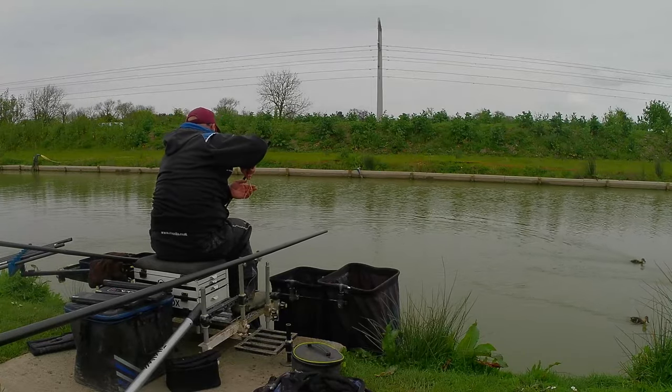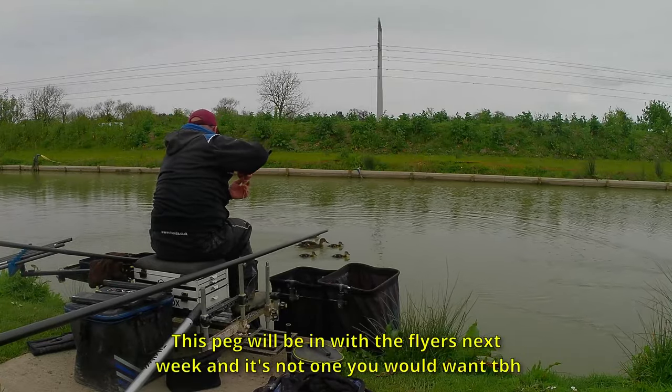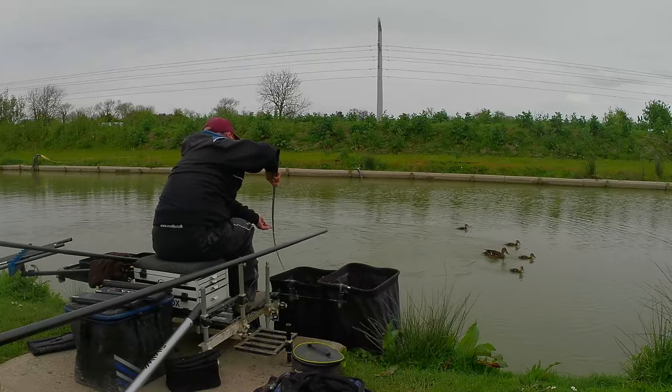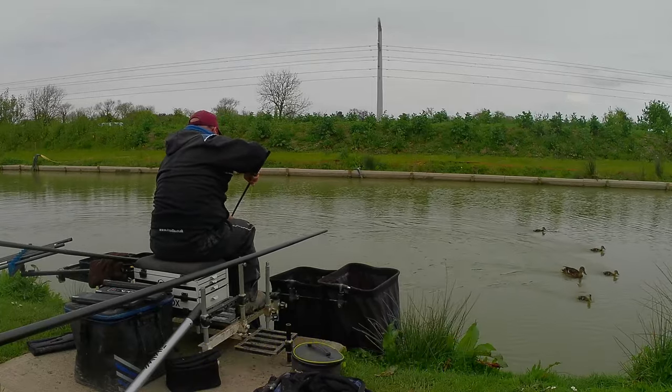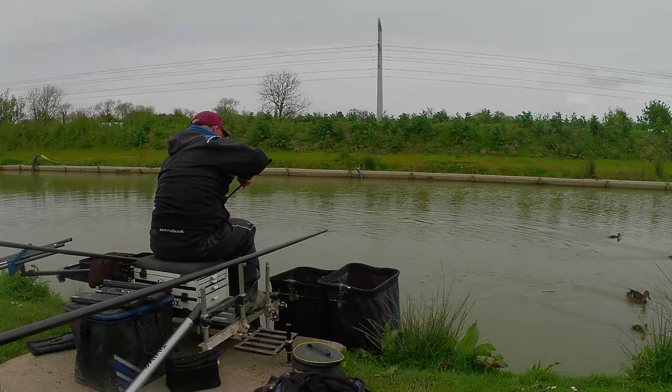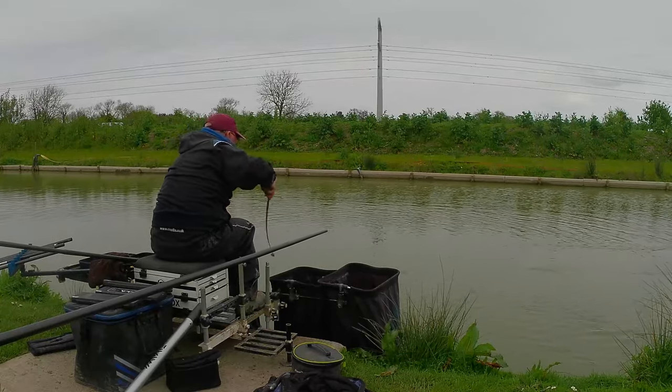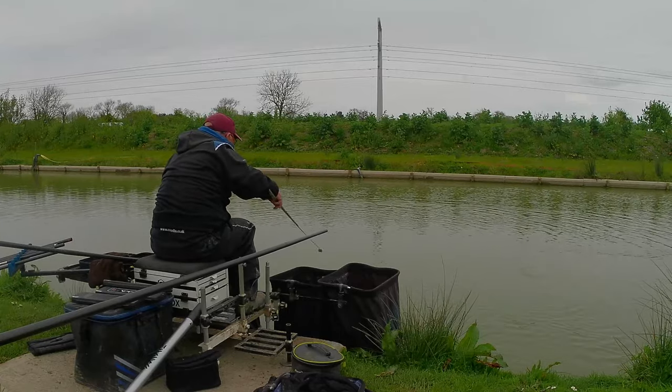So yeah, but you can't worry about those things. You just got to think, fish my peg, keep trying to put fish in the net. I could sit there doing exactly the same as others and not catch, and that's just pointless. You've got to fish your own peg.